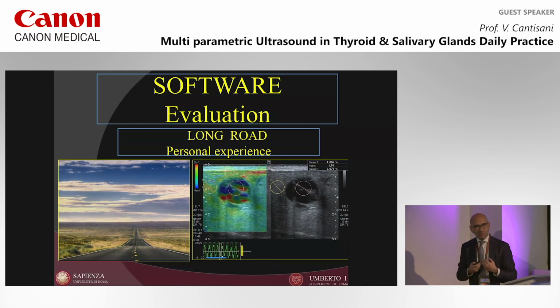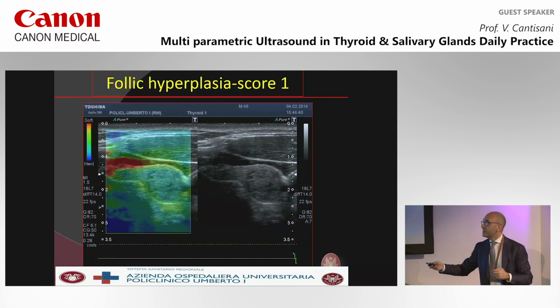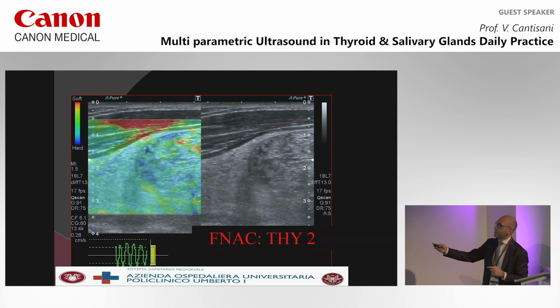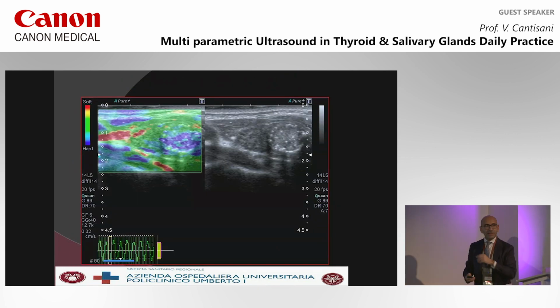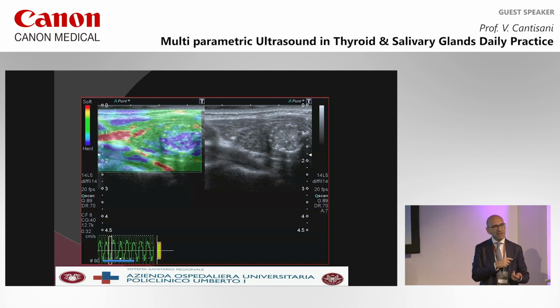But now we have to put this in daily life. These are some prerequisites. Let's see with some examples. First case, the lesion is completely soft. Second case, the lesion is almost completely soft, but still there are some stiff areas, less than 25%. Now we are entering the gray zone. 3A, 3B: less than 50% is 3A, more than 50% is 3B.